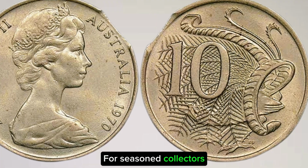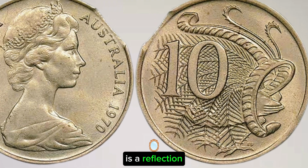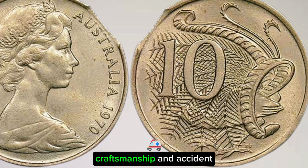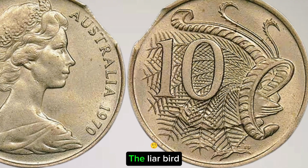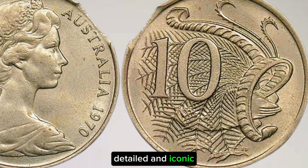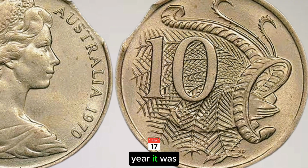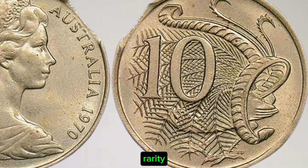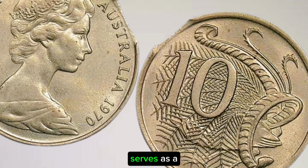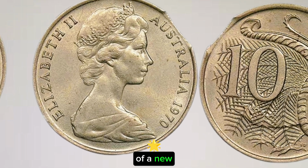For seasoned collectors, the $99,500 valuation is a reflection of more than metal. It embodies a moment when history, craftsmanship, and accident collided. The lyrebird design, graceful, detailed, and iconic, remains unchanged from 1966, yet in this year it was paired with extraordinary rarity. Queen Elizabeth II's portrait, youthful and regal, serves as a reminder of Australia's ties to the monarchy at the dawn of a new decade.